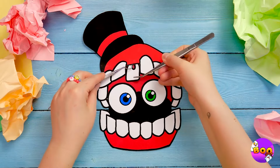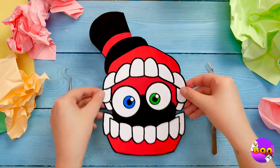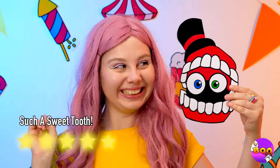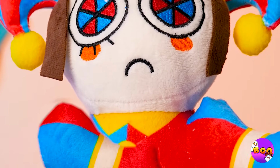We just need to replace that missing tooth. Soon, our old pal Kane's looking just like his old self. Cool! These marshmallows are good. Hey, got any to spare? Pomni's hungry.